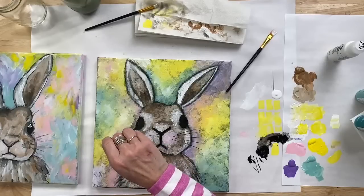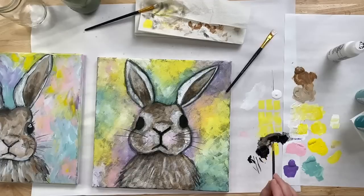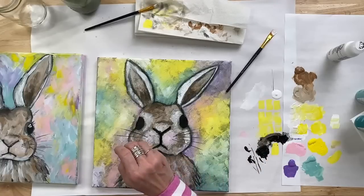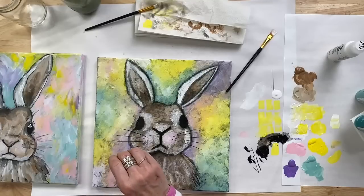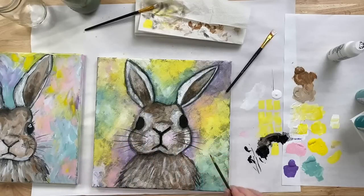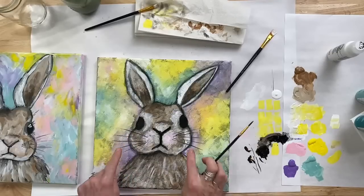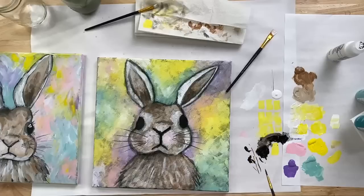And the light pressure is the best tip that I can have. If you guys hold it like a pencil, I think your body is just programmed to apply the same pressure you would if you were writing a letter. So if you hold it at the tip, some of your bunnies can have four whiskers, some can have three, some are longer, some are shorter. You want them to be different.